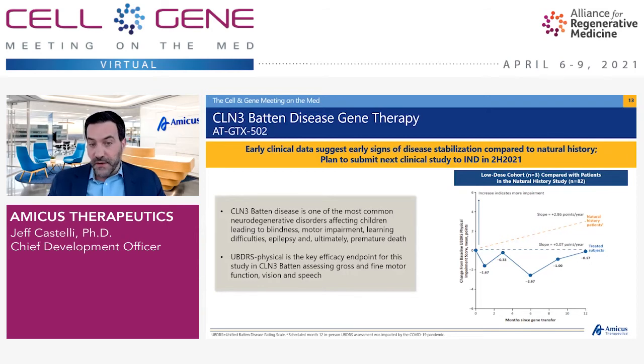And as you can see in the figure on the right, those gene therapy treated patients represented in blue have been stable from their baseline. And as you can see in yellow, the expected trajectory is a much more rapid increase in the scale, or worsening, about 3 points per year, whereas the patients that we treated with the gene therapy stayed very, very stable.